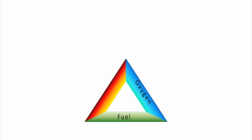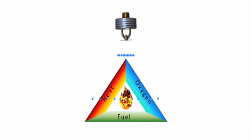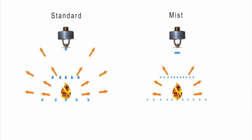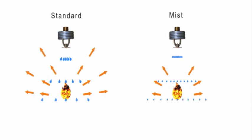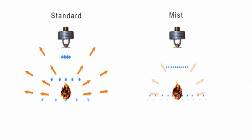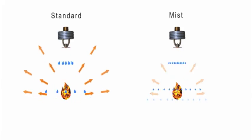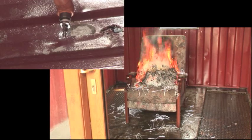Mist systems work on a similar principle. However, mist is able to attack all three sides of the fire at any one time. Water mist droplets, being a finer spray, have a much larger surface area per litre of water. This aids faster cooling, scrubs toxins from the smoke, and is far more effective in smothering a fire.